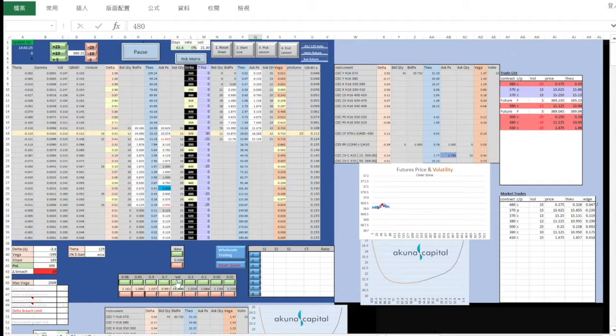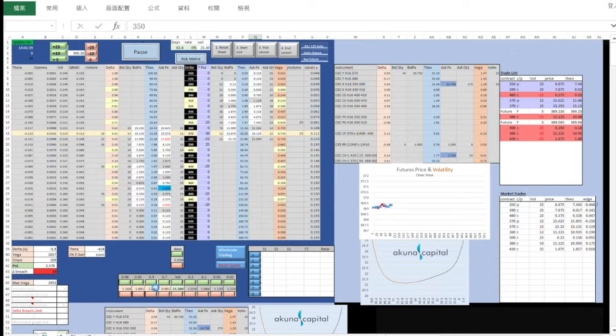For adjusting the volatility in order to implement our strategy, since we want to buy the first at-the-money options, we increase the volatility of the at-the-money options, and we decrease the volatility curve for the out-of-the-money options, and we can sell more out-of-the-money options.